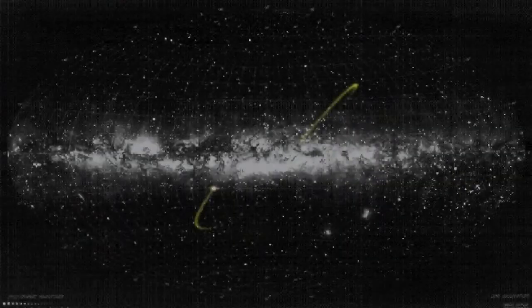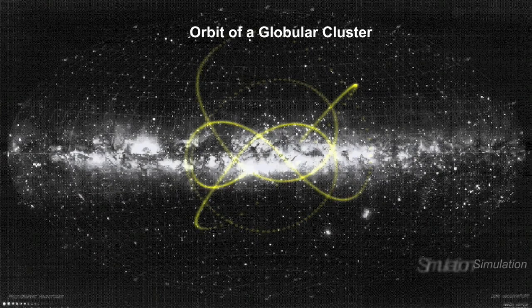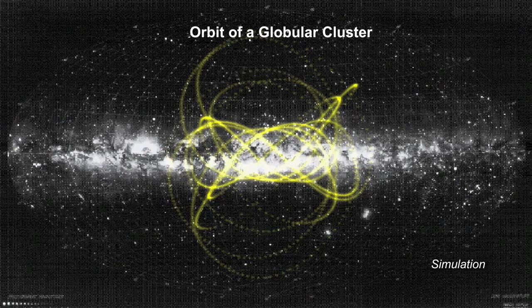Globular clusters, which are among the oldest objects in the Milky Way and found typically in the halo of our galaxy, will be extensively observed by Gaia. Measurements of their distance will enable astronomers to precisely determine their age and hence refine the lower age limit of the universe.